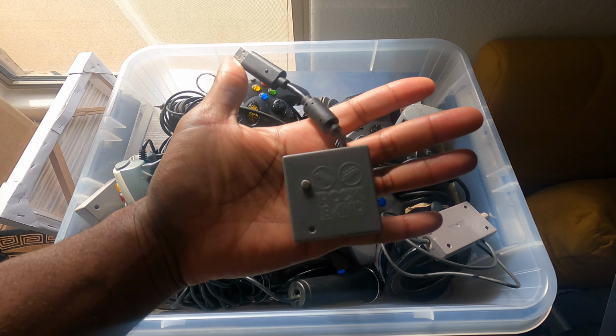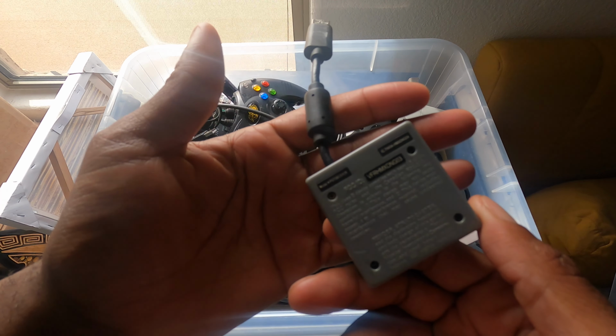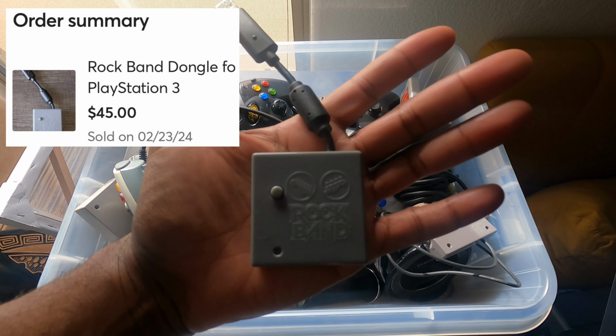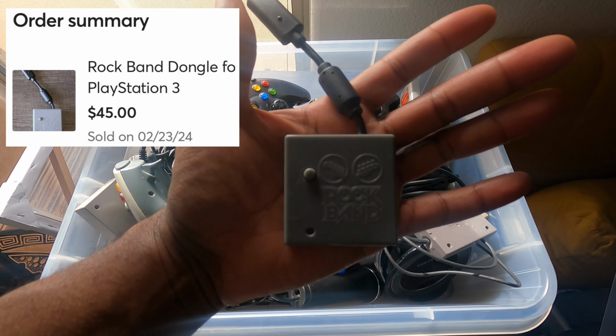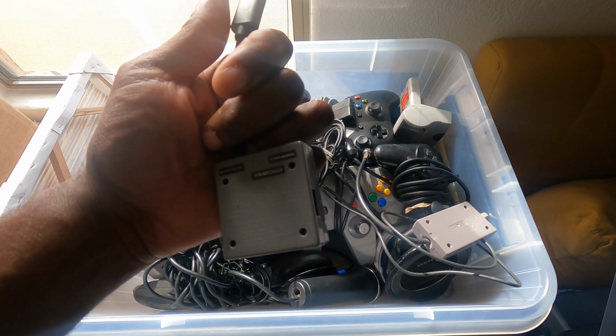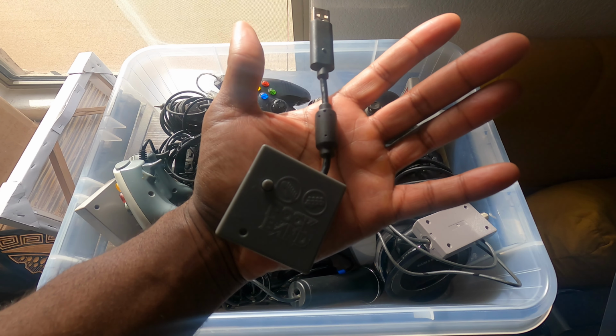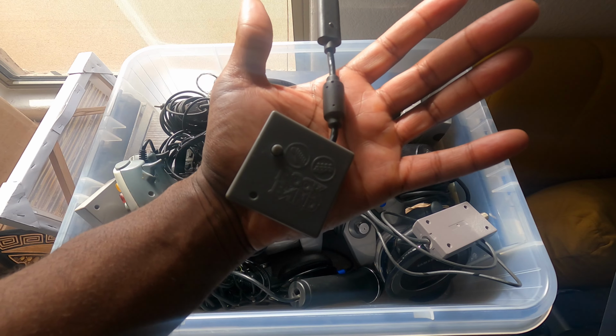I came across this. It is an adapter for Rock Band for the PS3. Took 2 pictures, posted on Mercari, and it sold in about maybe 2-3 hours for $45. So we're going to add that money to the bread box, and we'll go ahead and keep hunting. After fees and shipping, I think we're going to clear about $38. So sitting around here doing nothing, we found $40 in the pocket.